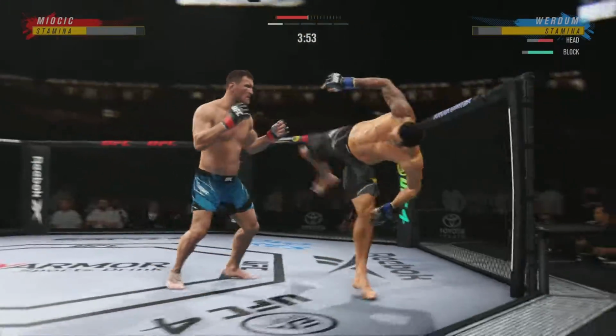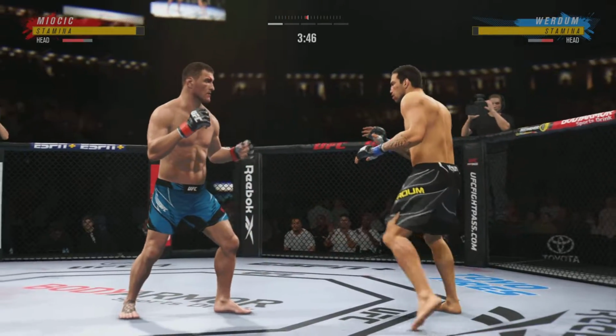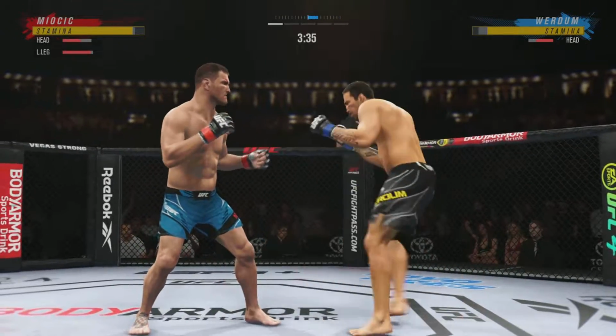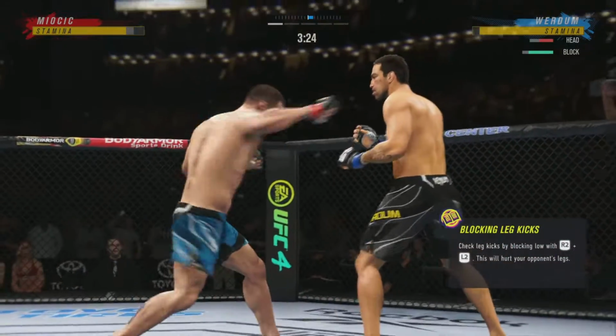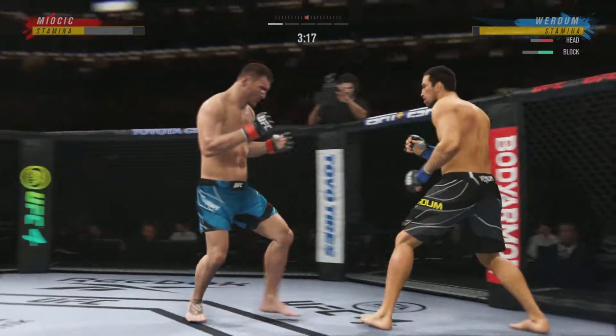Big punch lands over the top. How's he going to follow this one up? Oh, that's a nice 1-2 there from the heavyweight champ, Stipe Miocic. That's his best combination. His best combination is to throw the right hand behind the jab. Not much else comes from my experience, but that 1-2 is as deadly as any 1-2 in the entire UFC. 26 total strikes have already landed for Stipe Miocic.